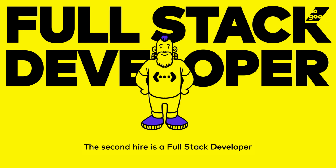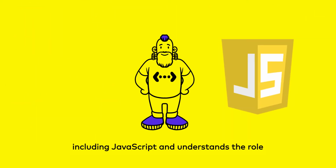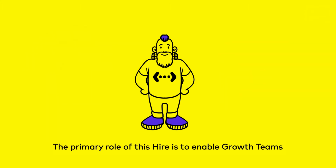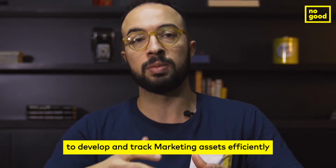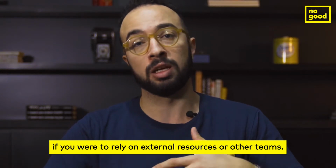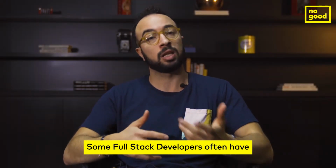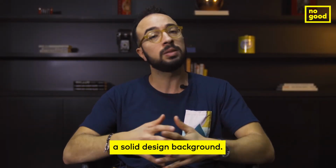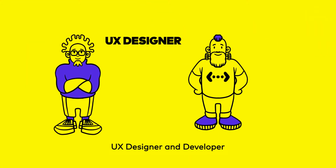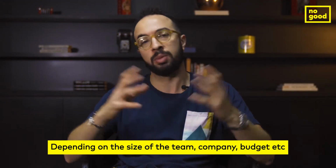The second hire is a full-stack developer who's comfortable using multiple languages, including JavaScript, and understands the role that design and dev plays in marketing. The primary goal of this hire is to enable growth teams to develop and track marketing assets efficiently, and this person needs to get it done faster than if you were to rely on external resources or other teams. Some full-stack developers often have a solid design background, but often this role is broken into two, UX designer and developer, depending on, of course, the size of the team, the company, the budget, etc.